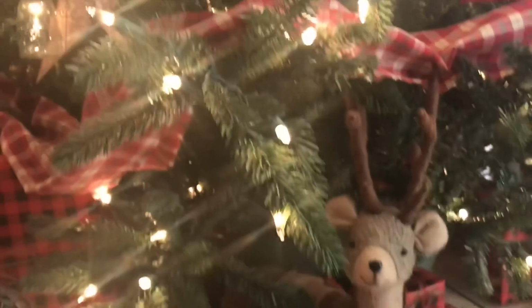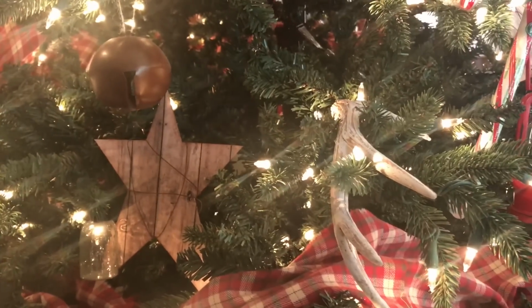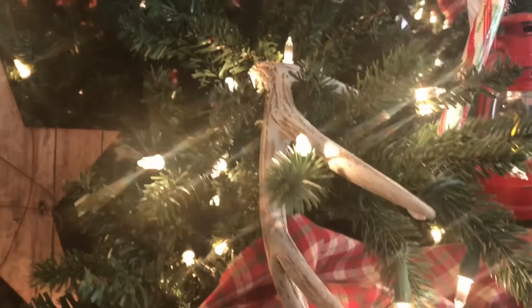Here is the other deer that I have. It's like a mama and a baby deer. This is a 9-foot pre-lit tree. I totally forgot where we got it from. But here are the antlers.